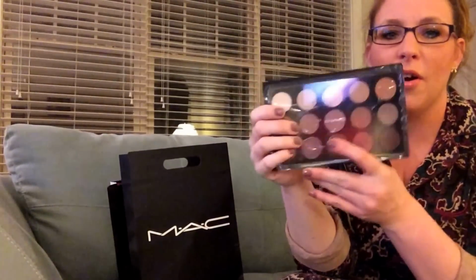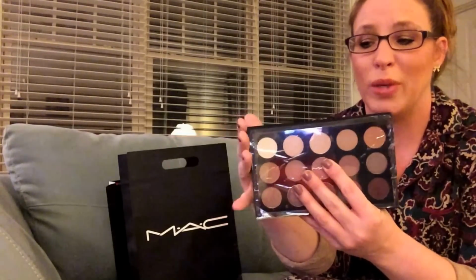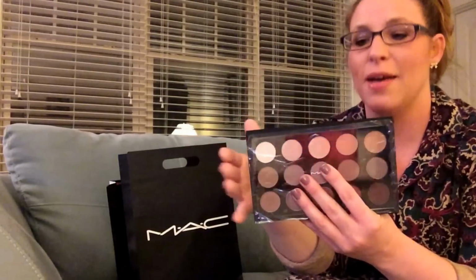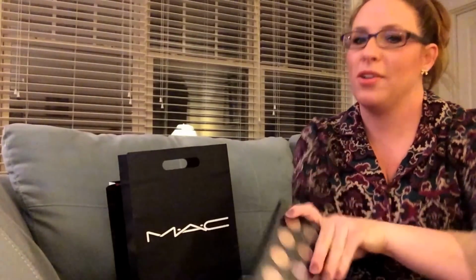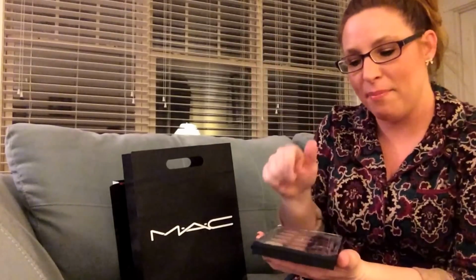Now this is a combination. I have 12 MAC eyeshadows in here, and then 3 Makeup Geek eyeshadows that I got in pan form recently. One of my favorite YouTubers to watch is Emily Noel from Emily Noel 83 and the Beauty Broadcast Express, and she has talked about Makeup Geek shadows for the longest. There are so many good reviews on Makeup Geek shadows, including Marlena's channel, who is the creator of Makeup Geek. That's her YouTube channel.